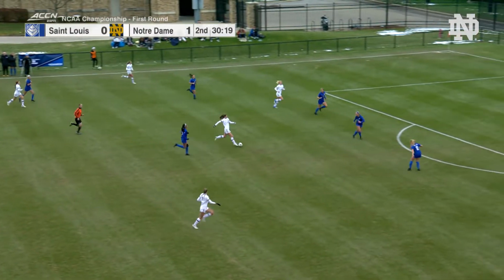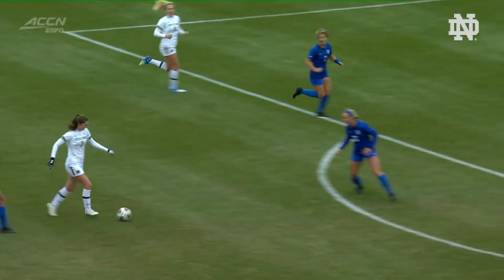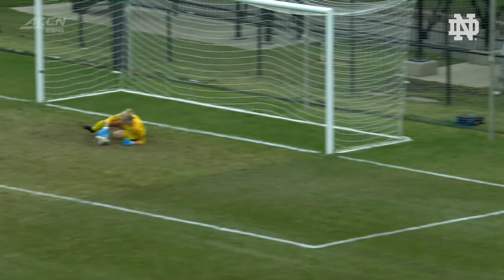With all kinds of space. She's got speed, fires, and it's stopped by Niehaus. Maddie Mercado with the shot from distance.